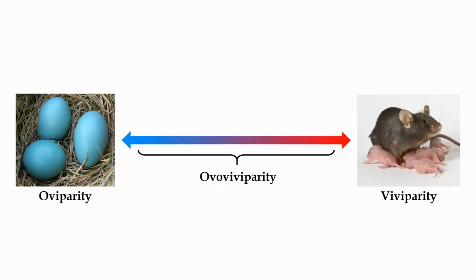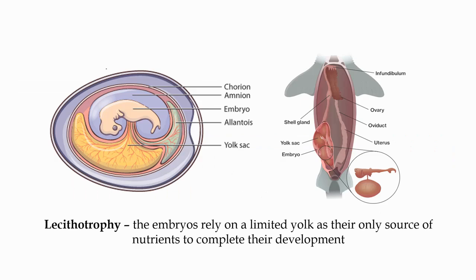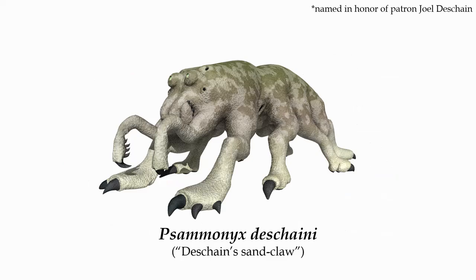Ovoviviparity is sometimes used as a general term for any form of reproduction that falls between oviparity, or egg-laying, and viviparity, or live birth. A more accurate term to describe the form of reproduction seen in the thalattotheres and these eukaryotes is lecithotrophic viviparity, which specifies that the young still rely on the yolk while inside the mother. These eukaryotes will be equipped to make the most out of every resource available in the barren landscape.